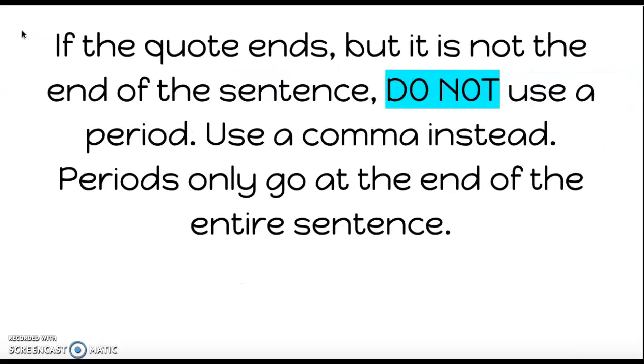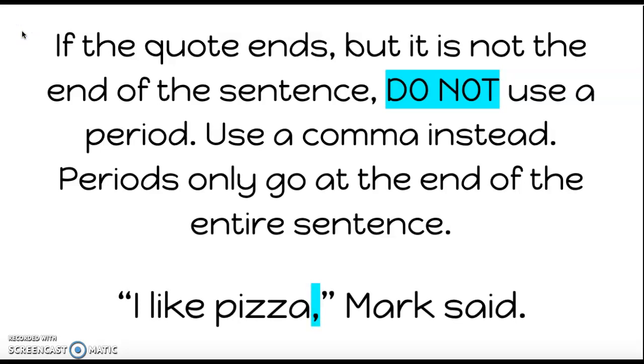If the quote ends, but it is not the end of the sentence, do not use a period. Use a comma instead. Periods only go at the end of the entire sentence. In this example, open quote, I like pizza, comma, close quote, Mark said, period. The period only comes at the very end of the sentence.